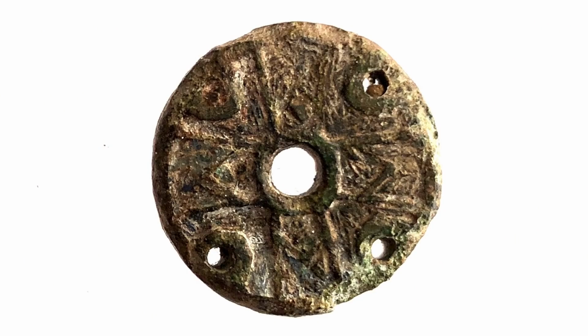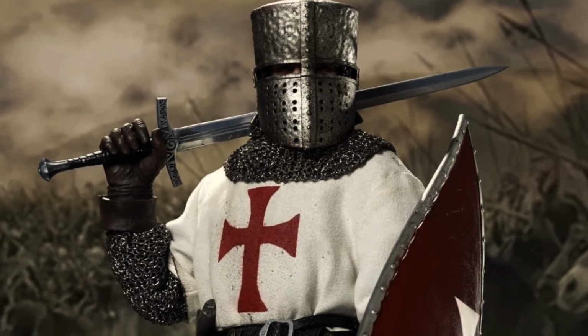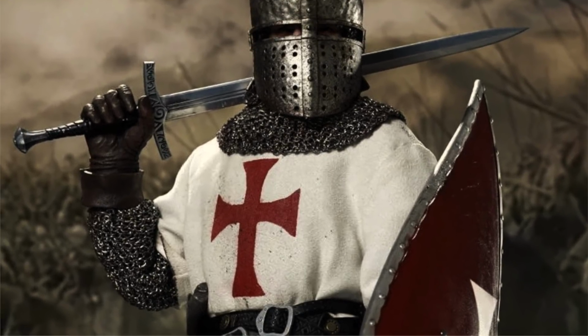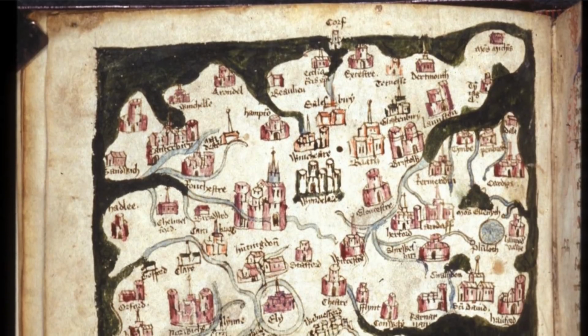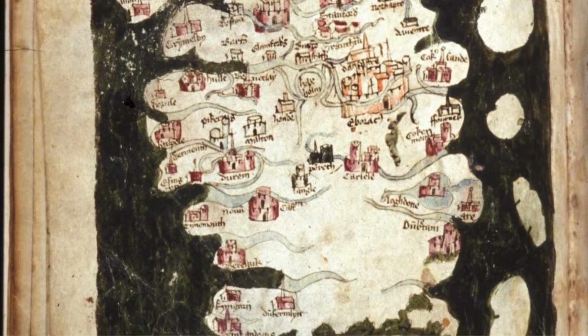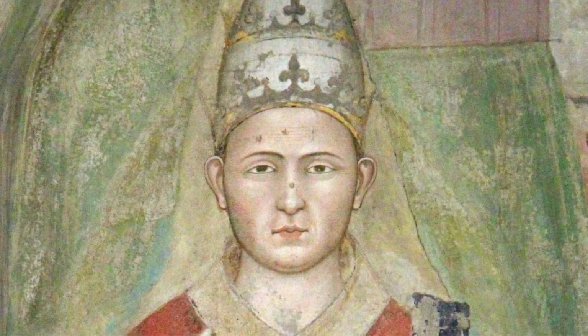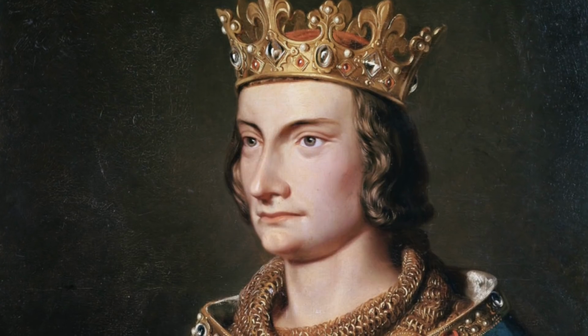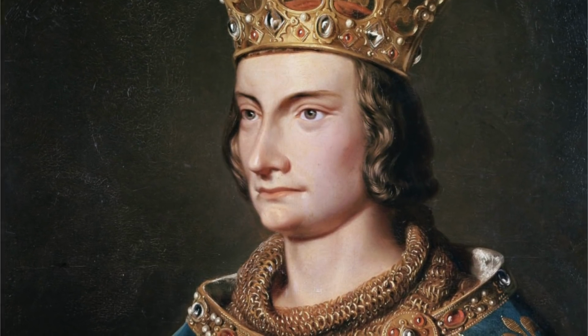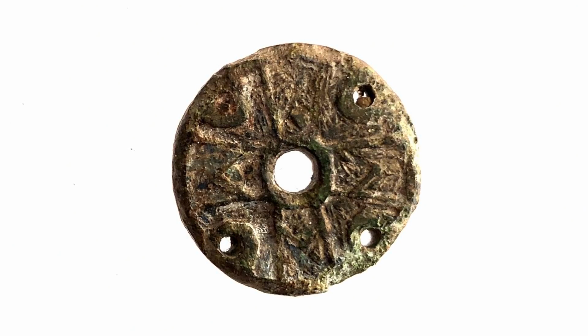Something occurred to me when I got this artefact home. The cross looks very similar to the one made famous by the Knights Templar. Now, there is evidence of the Templars in Scotland in the 12th century, and it's widely rumoured that several of their order escaped to Scotland after they were disbanded by Pope Clement V under pressure from King Philip IV of France in the 14th century. Could this unassuming little artefact be connected to the Knights Templar?